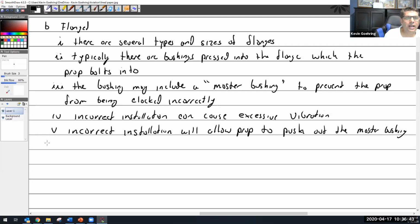So where and how do you go to put a prop on? Well, let me just tell you this. Install always as per the airframe manufacturer's instructions, not the engine. I don't want to say not the prop, but as far as clocking and everything else goes, you install as per the airframe manufacturer's position.